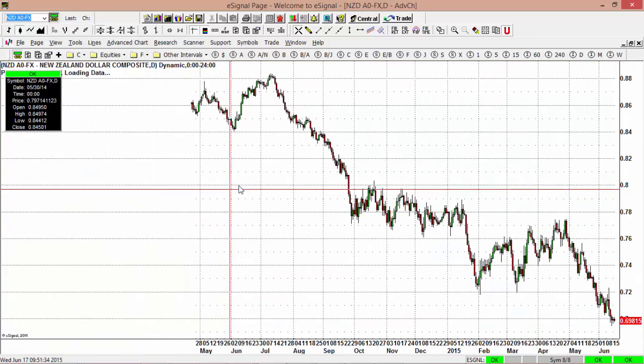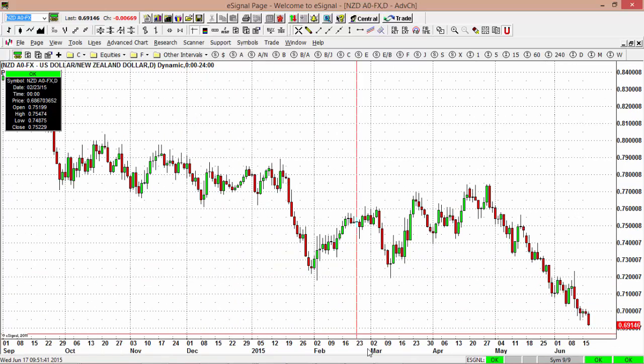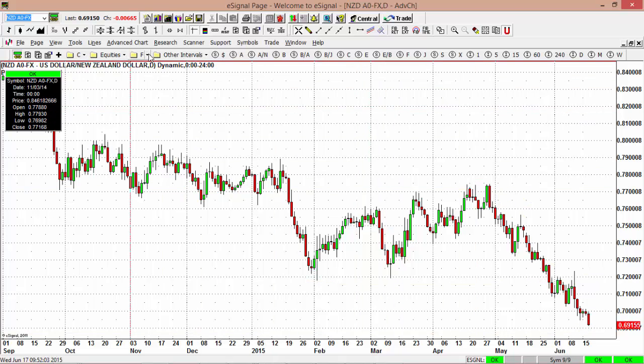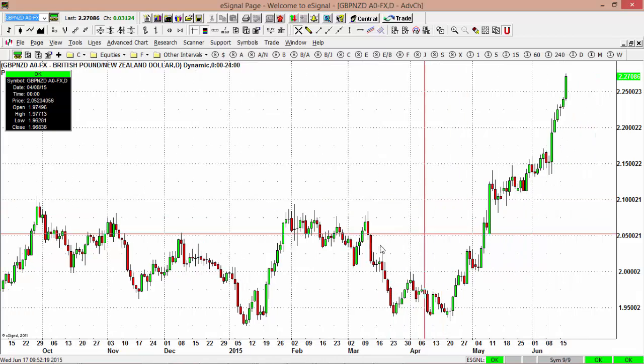Another weak currency has been the New Zealand dollar versus the US dollar. As you can see, this is in a pretty strong, pretty significant downtrend here. These lows at the 72 level was taken out near the end of May, and the market is still heading to the downside. How you can play New Zealand weakness is if you find that New Zealand is weak, and the British pound is strong, then clearly the British pound versus the New Zealand dollar should be strong, and that's exactly what has been happening.